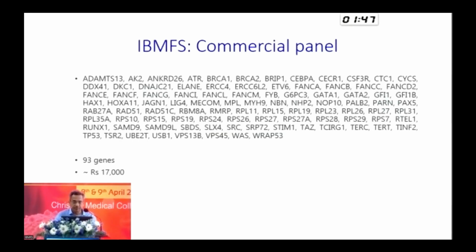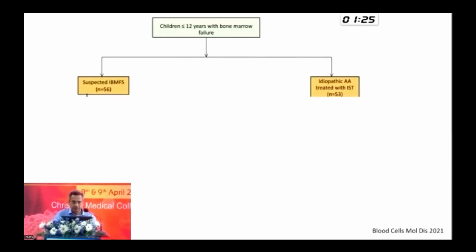So just for comparison, I checked the MedGenome website, and the commercial panel includes about 93 genes. And one is always curious about the cost. And I think this is the price that they quote to us. It could be different at different places. And the 33 gene panel, which is available at PGI, is offered at a price of 8,000 rupees to the general patients.